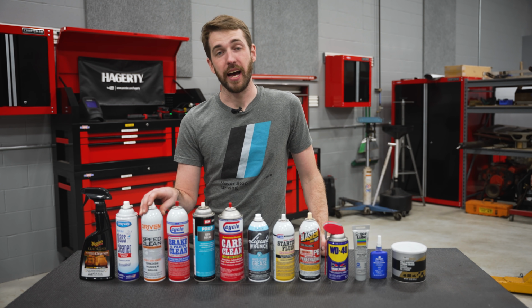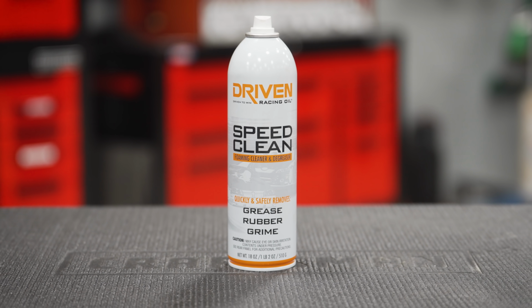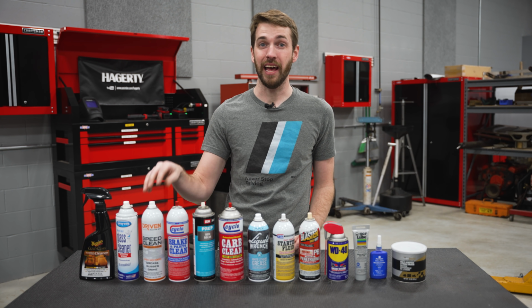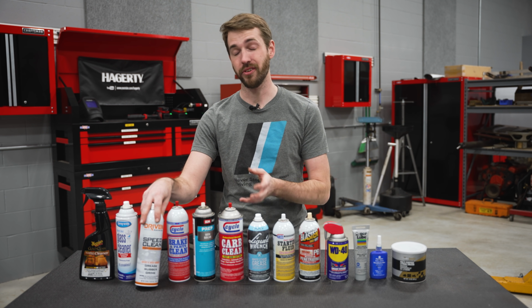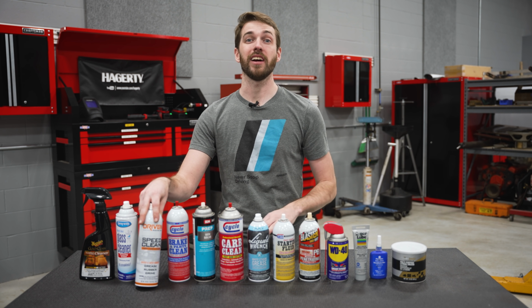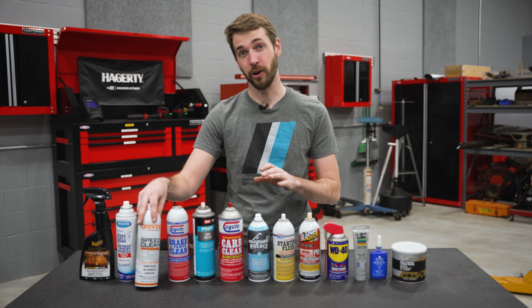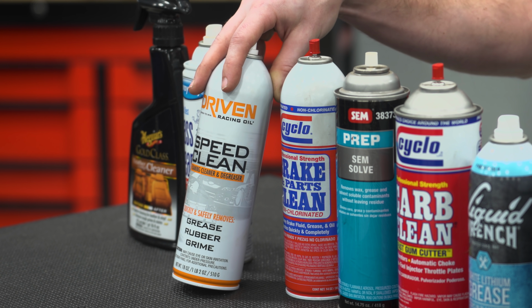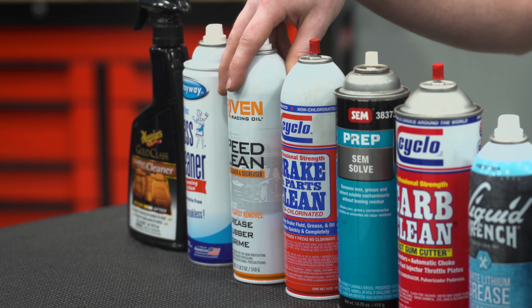And what we've arrived at now is just your basic engine degreaser like this Speed Clean from Driven Racing. Any gunk products work in a similar manner. This is for removing heavy dirt and grime from engine blocks or engine compartments, under chassis stuff, rear axles especially. If you have a leak under the car and you're going underneath there to do some work, hose it down with some of this, wash it off, then go under and do your work. Don't try and deal with that grease and grime and remove it halfway through your project. Start with a clean surface, use one of these, it's gonna make your life easier.